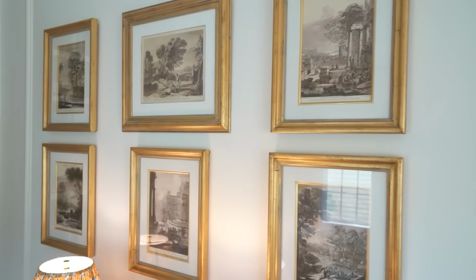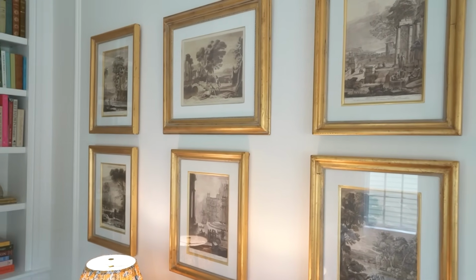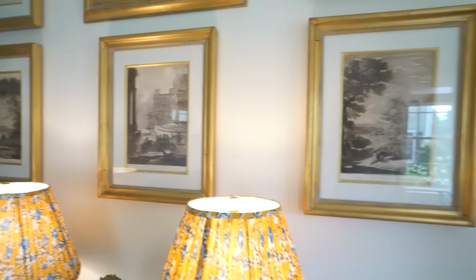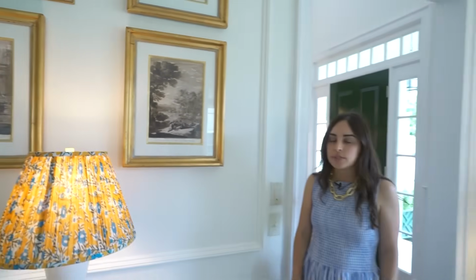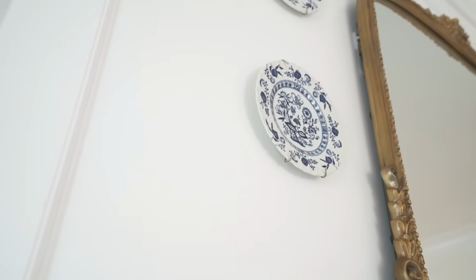These prints are also from the set from my house, so those are very special to me, and they're kind of all throughout my house. But they came from the house I grew up in, and when my mom sold our house in Philadelphia, she saved everything for me, which was very nice of her. And she kept it in a storage unit for 10 years until I actually moved into my own home, which I'm very grateful for.